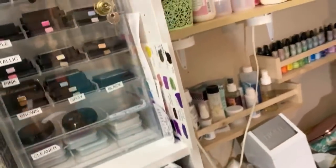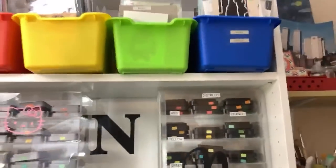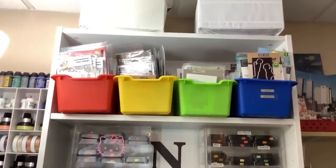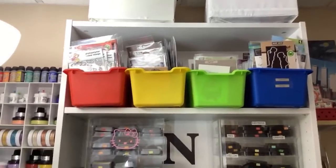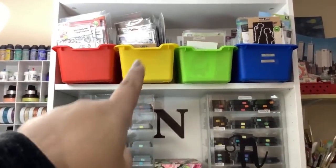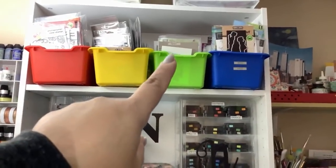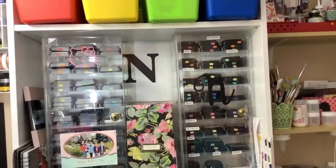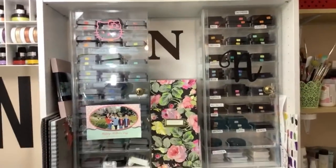So I have them by basic, my organization. Some people like to keep them by manufacturer. I do for my design team stuff, but I have it basically animals, beach, fishing, stuff like that. Baby, boys and girls. These are two ink pad holders that are actually display cases.